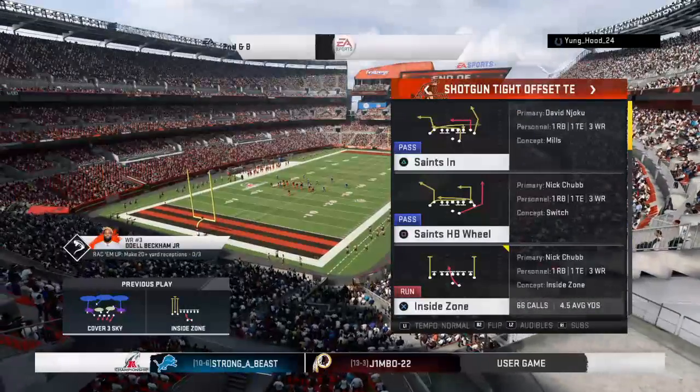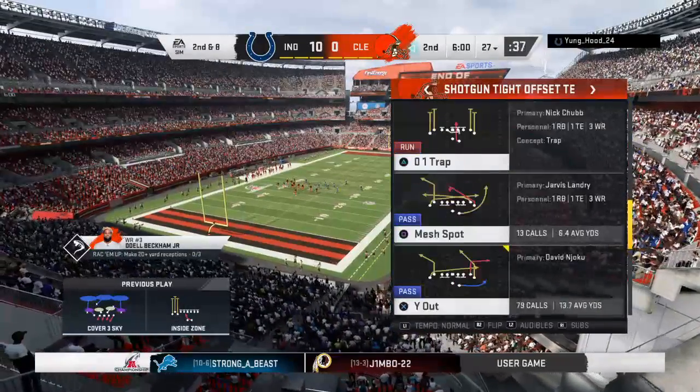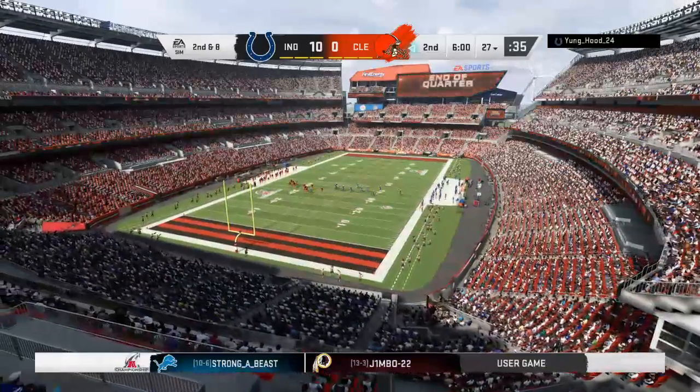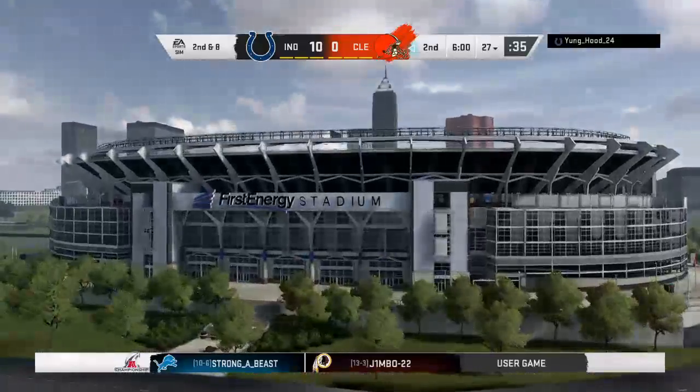10-0 the score after 1 on EA Sports. On to the second from Cleveland. It's the Browns in control of the football as they've got a 2nd and 8 forthcoming.